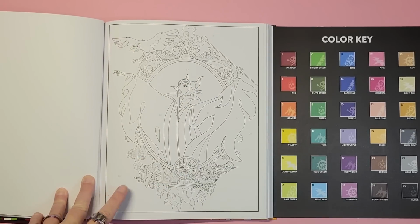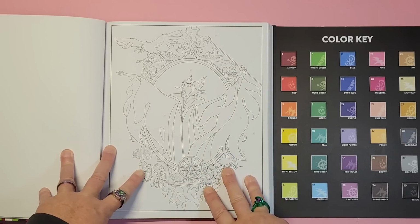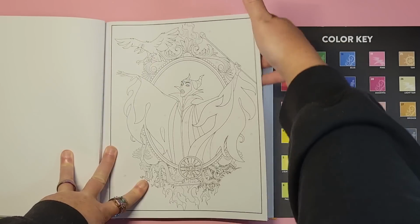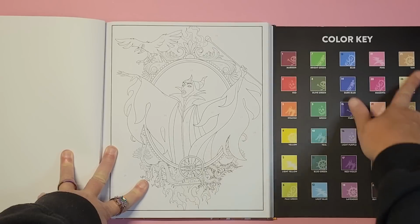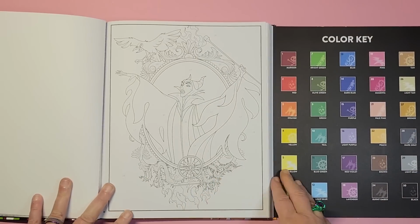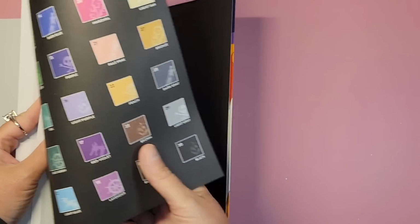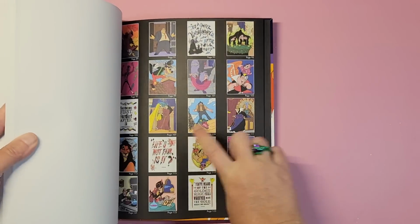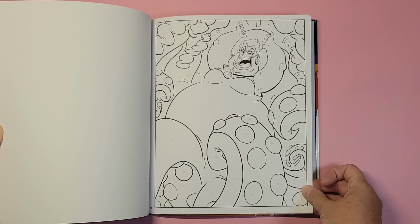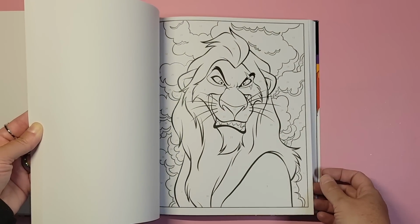It is perforated. I do like generally to keep my pages in the book, but I have broken that on occasion just so I could do some more media and get away with it without worrying about coating the edges of other pages and so on. But you have the color key right here. There are 30 colors, and you can have it right there. That's really cool. They were smart to do that. And there are some other cheats here in the back. There's another Ursula page. Life's not fair, is it? Scar.